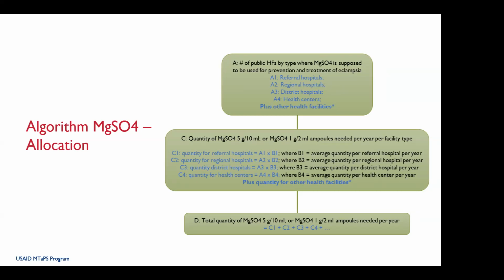So sometimes we need to consider an alternative method, which we call the allocation method. This allocation should be considered based on the pack size of the commodity that we are distributing, and also the ANC attendance. But it doesn't mean that we provide only the quantity that is used in a year, because the quantity used in a year may be like 2-3 ampoules or vials in a low-level health facility. It is required that we have at least a pack, because it's not feasible to distribute a small quantity, like 1 or 2 ampoules, if the pack size is 5 or 10.